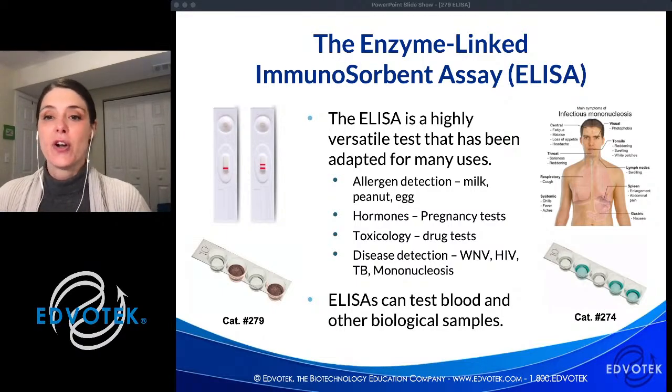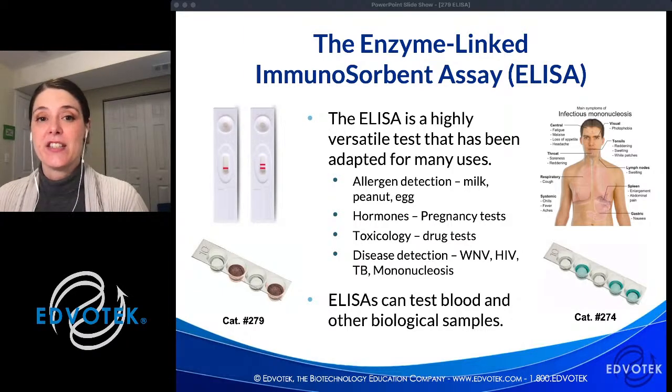Again, we'll talk more about pregnancy tests today. We'll talk more about the detection of proteins in foods. But a common place where you may be talking a lot about ELISA assays is in testing for COVID-19, which is the SARS-CoV-2 virus.